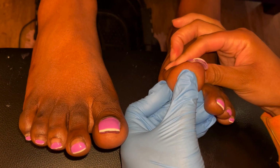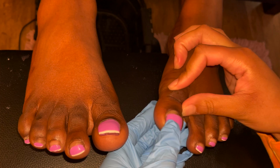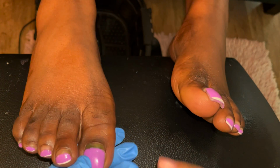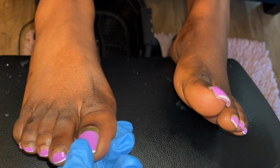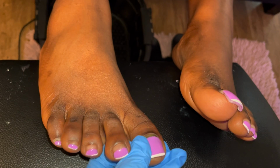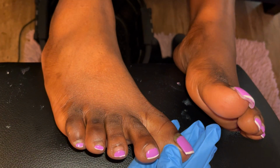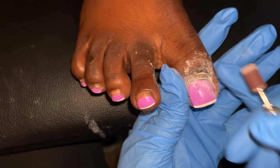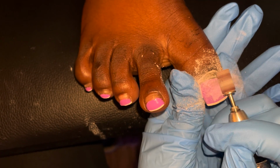So I went ahead and put on a glove because, as you can see, at first I was not really touching the actual real nail itself. What I was touching is part of the acrylic, but I threw some gloves on just in case this happened to be something of a fungal origin or some sort of infection. I didn't want to take a risk, but either way, I was letting her know we need to get this toenail off. So the first thing I did was remove the gel polish.